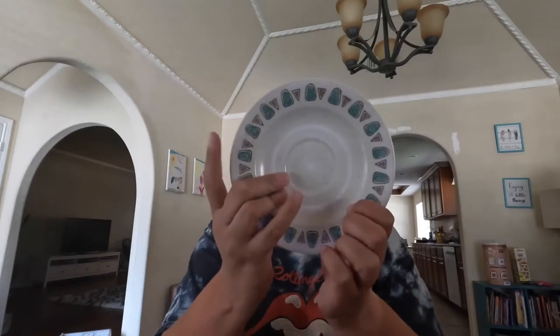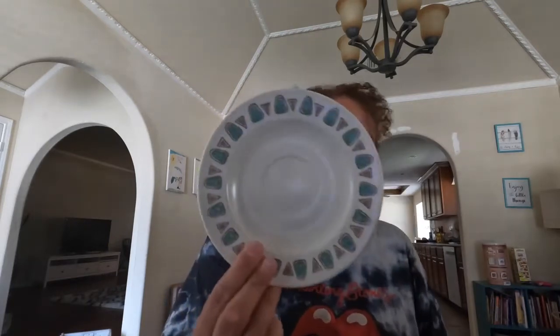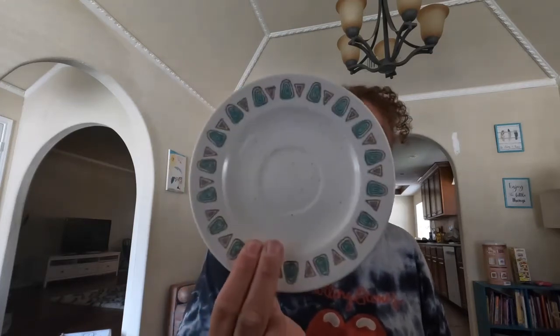And then I also got some of these Poppy Trail by Metlox plates. They're like a Southwest print design. And I think these are stoneware. It's like the saucer plate. I think I got like seven of them. They were 77 cents each. I don't know. I've never sold plates like this before. I've never picked up saucers that didn't have cups to go with them, so I'm not sure how good these are going to do. Since they are a Southwest print design and these are vintage, they might end up doing good.